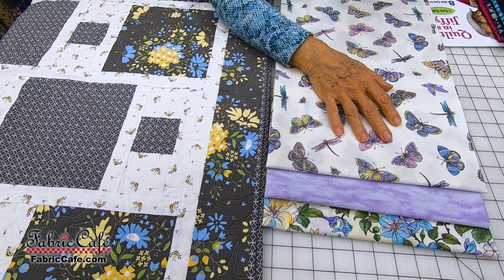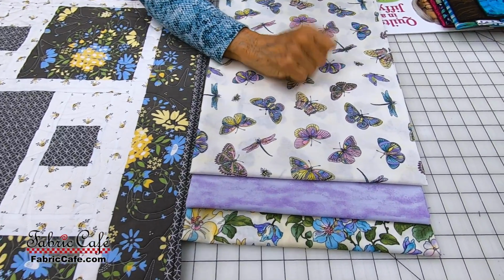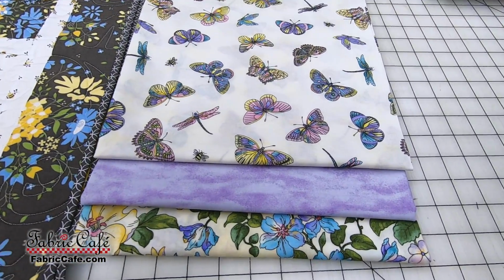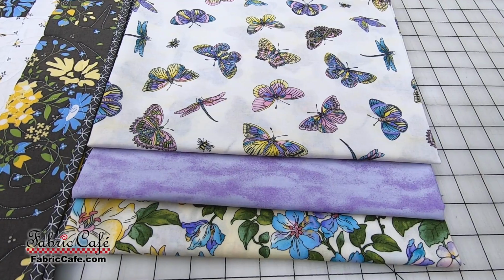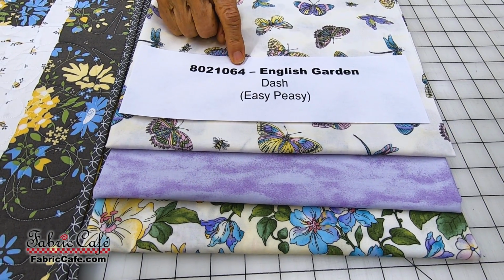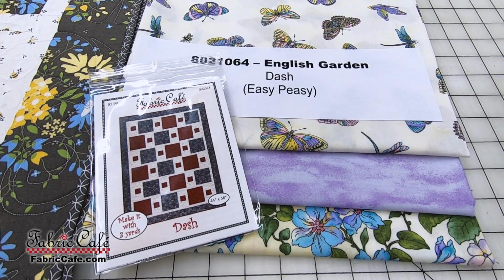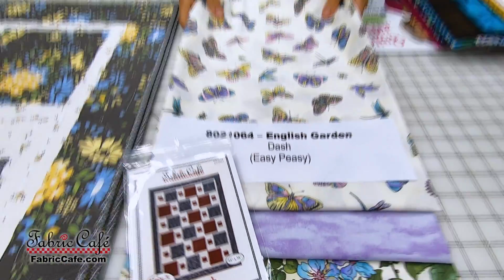And this one is one that is just now gone back in stock. So if you were looking for this from a previous show, we've just updated the inventory, and you'll be able to get this one. 8021064, English Garden Dash is the pattern, and it is in the book, Easy Peasy.